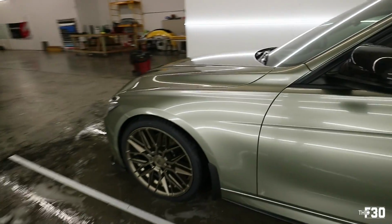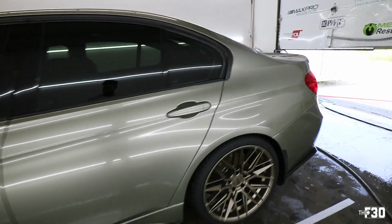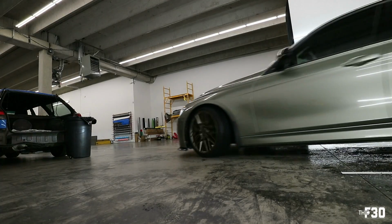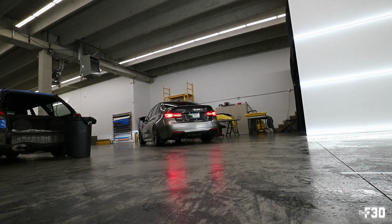Looks so clean. Such an easy job. Took what, 10 minutes? It's probably over 100 degrees in this garage right now.